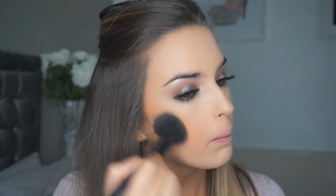I didn't pick up any bronzer just because they only had face powders in a light shade, so I am just gonna cheat a little bit and go in with just my bronzer from MAC, just because otherwise I'm gonna look a bit odd.